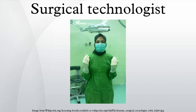The CAAHEP is a recognized accreditation agency of the Council for Higher Education Accreditation. In addition, surgical technology programs are located in educational institutions that are institutionally accredited by agencies recognized by the United States Department of Education or the Joint Commission. The ARC/STSA is also a member of the Association of Specialized and Professional Accreditors.